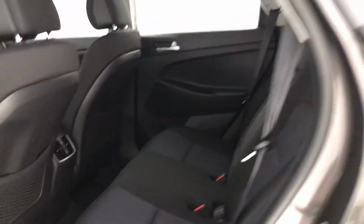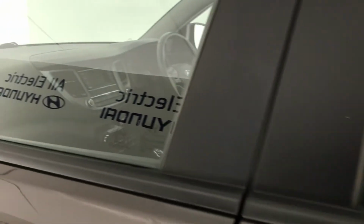Back of the Tucson, you do have electric windows, as well as a cup holder which folds down nice and easy and tucks away nice and easy. So they're all really comfortable in the back, really nice and spacious, and you can fit three people in the back of this car, no problem.